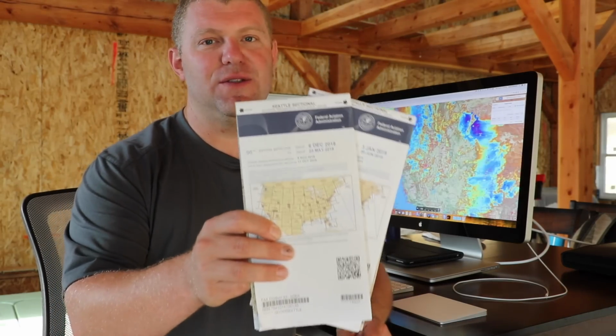So paper in aviation is far from dead, and there's good reasoning for that. Today, we're going to be using an electronic solution both on the computer and on my iPad to do the majority of our flight planning. But we could use charts to do the same thing.